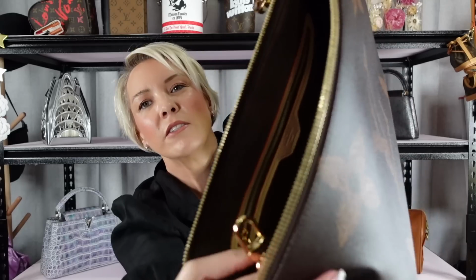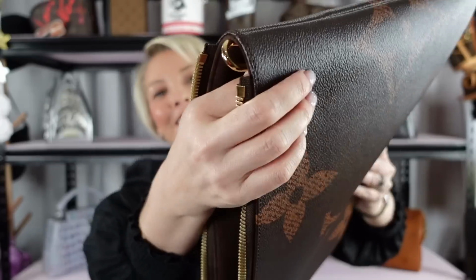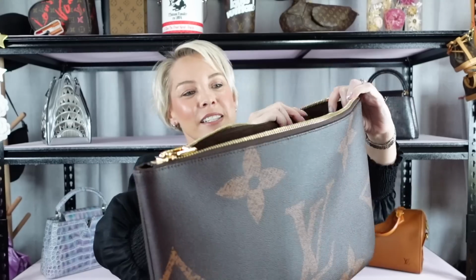And then what you're left with on the inside is just the other clasp, the inside clasp. This is... I'm fighting with a massive bag and it's winning at the moment. How do I do this for you guys? There we go. All right, so you can see that's still attached on the inside there. So that just stays in there.